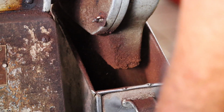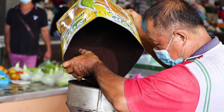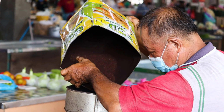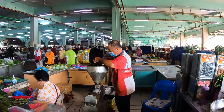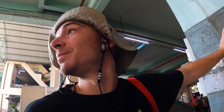Oh, it's actually double ground. He poured it in the top of the machine, it grinds out the bottom, then he took it from the bottom and put it back on top again. You see that? Double ground. Wow. Triple ground for your drinking pleasure. This is gonna be the best coffee I ever had.